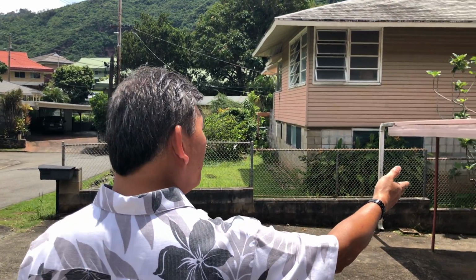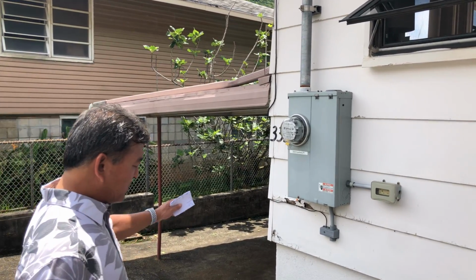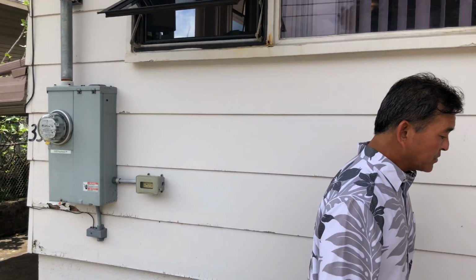This is your new electric meter, newer. I believe this was in the early 2000s, that was done, right? So come on in, let's go take a look at the house.